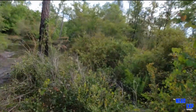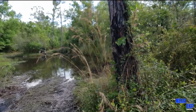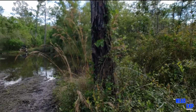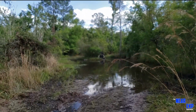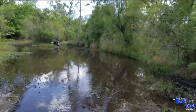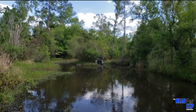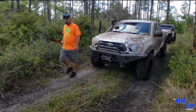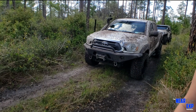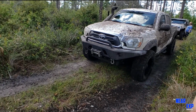Hey, you know what that is? That's a brand new 19 Jeep. Damn. That's a 19 Jeep right there. Brand new. Damn. Let's go. Can I get around that way? Jeep right there. That machete right there. Yeah, I know what you're saying.